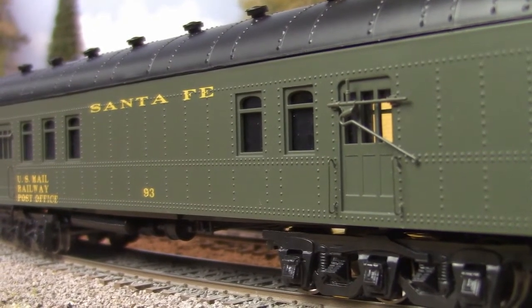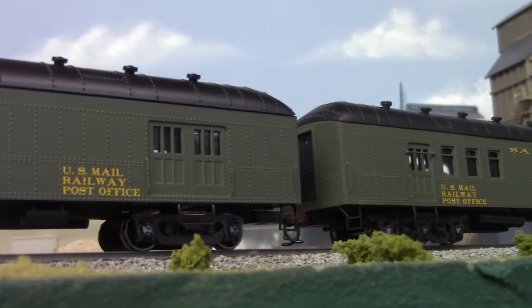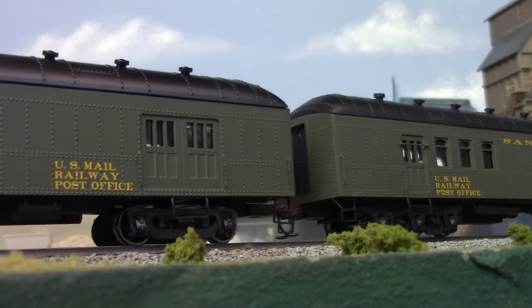All Ready to Roll products include optimized weighting, knuckle couplers, RP25 metal wheels, and freestanding ladders and grab irons.